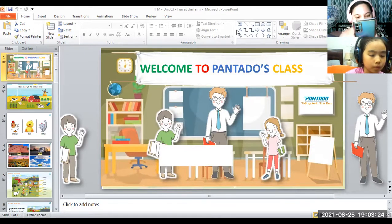Hello, everyone. My name is Lane. Today, I'm going to introduce you about crocodile. Crocodile is a giant reptile. Their body is oblong, flat head, long mouth. Their whole body is covered by a thick skin. The crocodile have sharp teeth. The crocodile's food is animals that live on land and in water, such as fish, birds, and mammals.